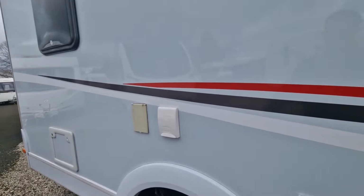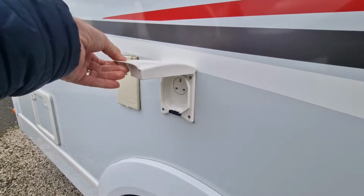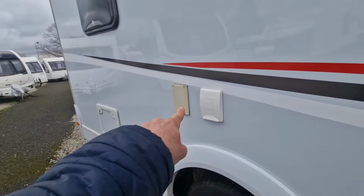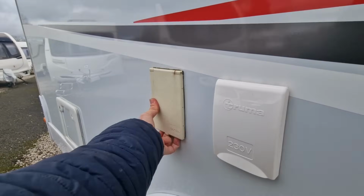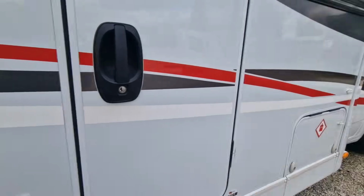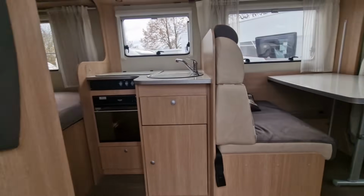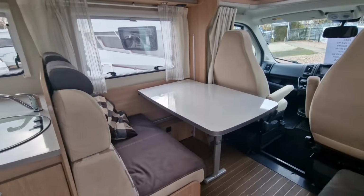External 230-volt sockets. We've got the external barbecue, our toilet at the back, our 230 volt in, so this is where we'll plug our electrics in, and then our gas locker. We have got a little storage locker that goes underneath the bed, so I'll show you that from inside of the motorhome.